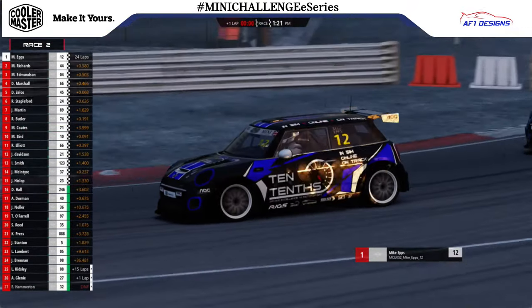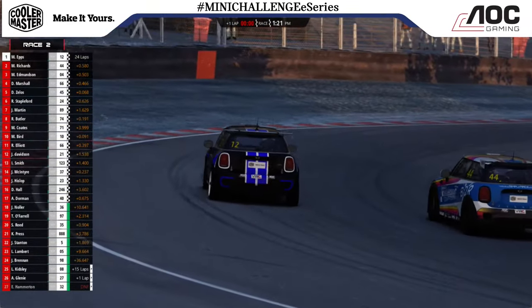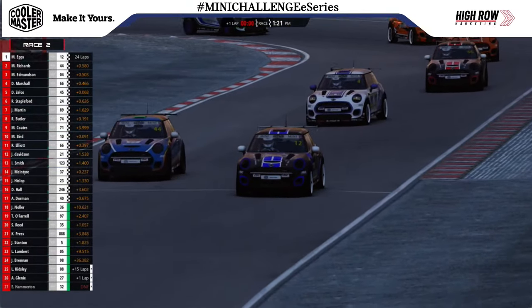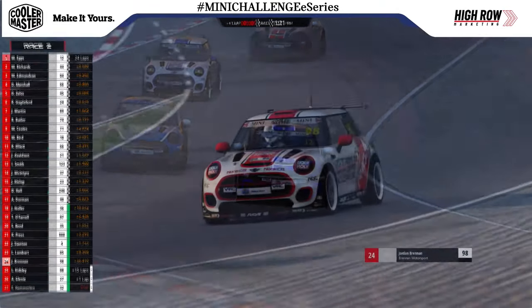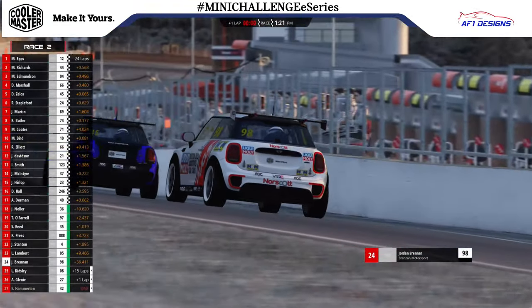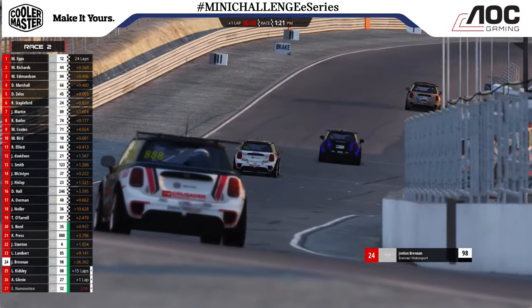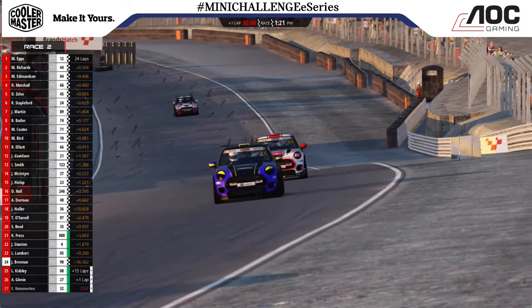Robbie Stapleford comes through in sixth place. Josh Martin seventh from Rob Butler. Max Coates ninth, stayed ahead of Max Bird. Ryan Elliott 11th from Jack Davidson, then Isaac Smith, Jack McIntyre, Jack was in the points in 14th, and Josh Hislop completing the point scorers in 15th place.